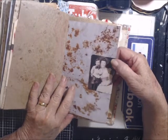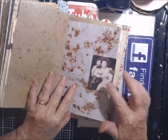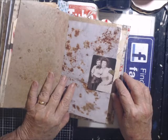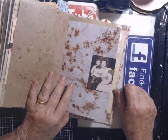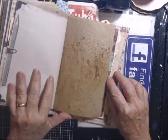Okay, what is weird about this? I just noticed this. Do you guys see this? It looks like there's an arm and a hand coming out there with a black glove on. Here's the little boy's hands. Here's Mama's hand. Whose hand is that? Okay, that's strange. This is Brooks.